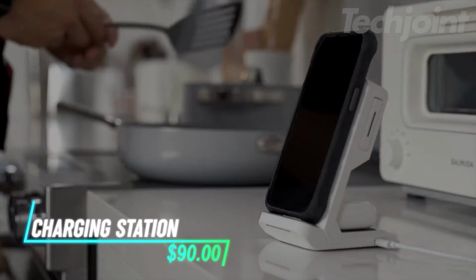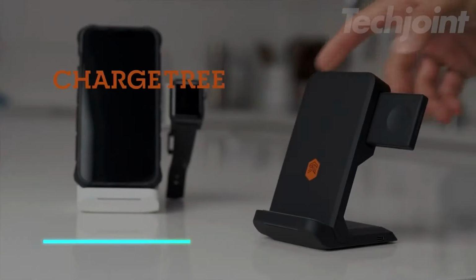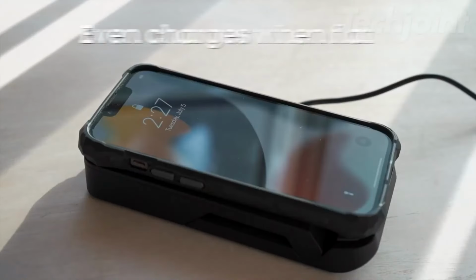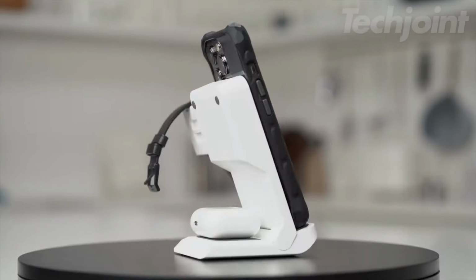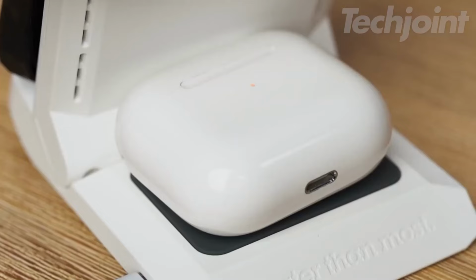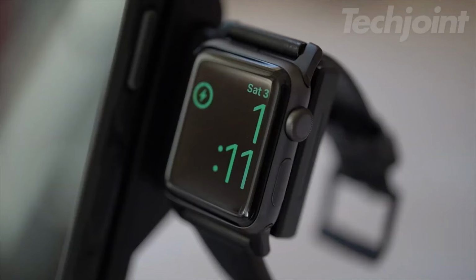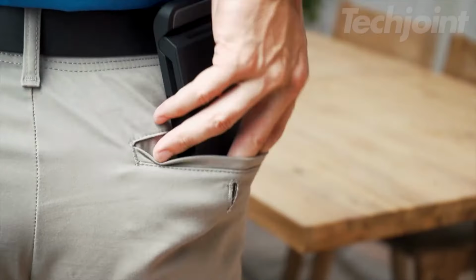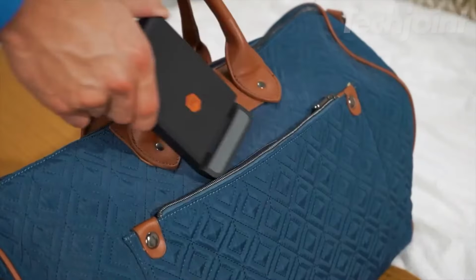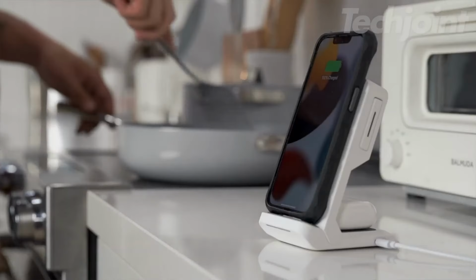Streamline your charging experience with this 3-in-1 wireless charging station designed for your iPhone, Apple Watch, and AirPods. With Qi certification, it offers fast charging at 15-watt for iPhones, 5-watt for AirPods, and 3-watt for the Apple Watch, ensuring all your devices are powered up simultaneously. Its compact, portable design allows for easy transport, while the spring-loaded charger keeps your watch in nightstand mode.